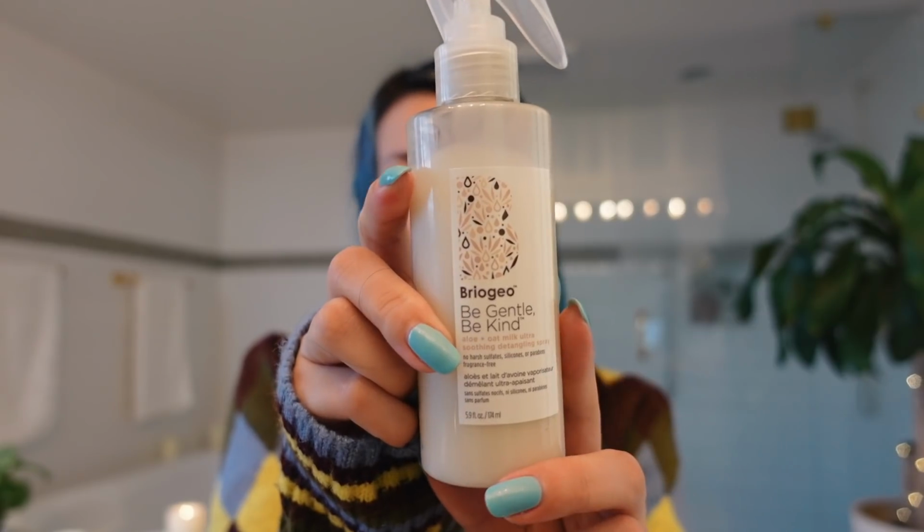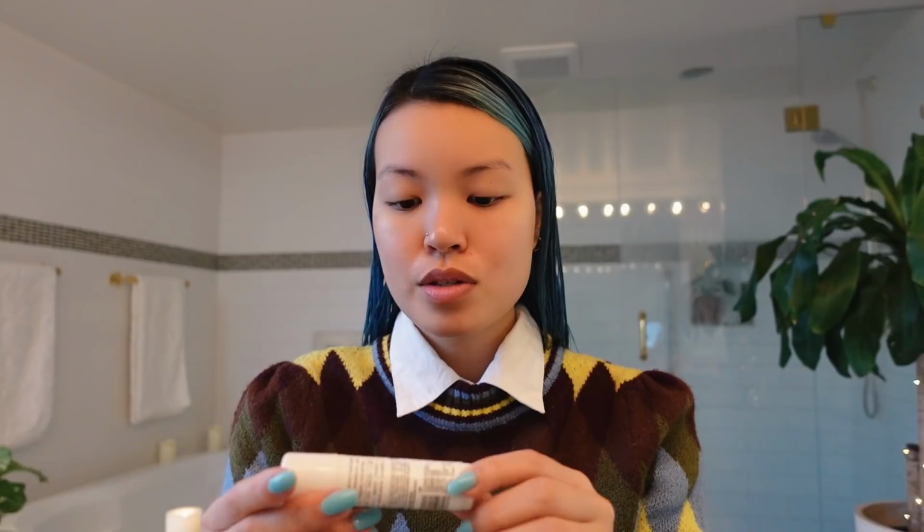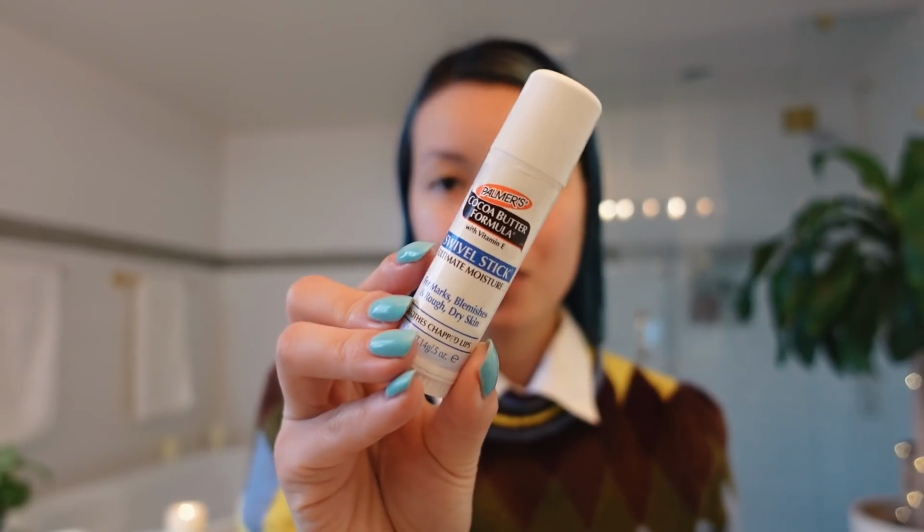Look, do you see all of these? And then I have my grwm. This helps to hydrate my hair. It's no joke, guys. I put so much stuff in my hair. The last thing is my all-in-one. This smells amazing.